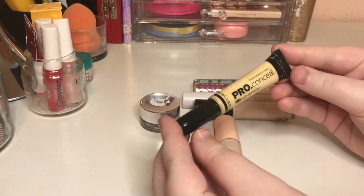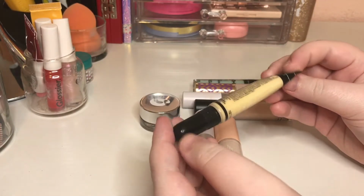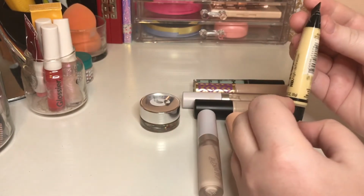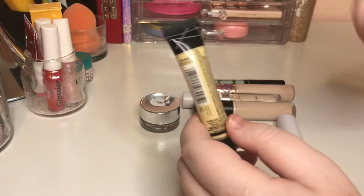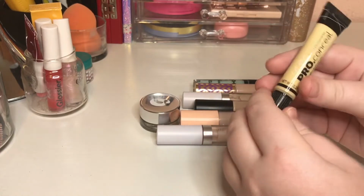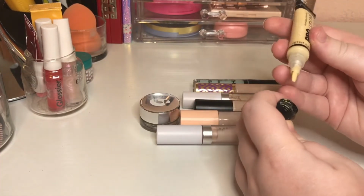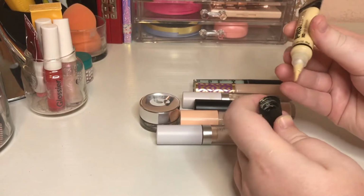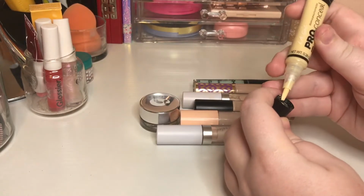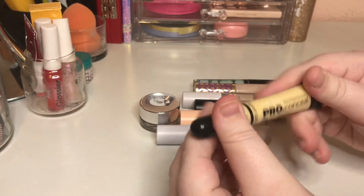Another color corrector I have is the LA Girl Pro Conceal High Definition Concealer. This is in the shade Light Yellow, I think. Don't roll away. I use this for my under eyes, since I do have some pretty dark under eye bags. This really brightens it and can counteract the purpley blue color that I get with my under eyes.